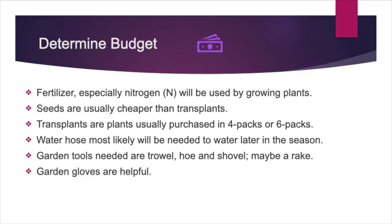Next, determine your budget. A lot of times whenever you're planting, it starts getting more expensive, then you have to buy more plants and more soil. So make sure to put that in your budget in case your plants die or you need more soil. Fertilizer, especially nitrogen, can be used by growing plants. Seeds are usually cheaper than transplants, but I know it is a little bit harder sometimes to propagate those. Transplants are usually purchased in 4-packs or 6-packs.